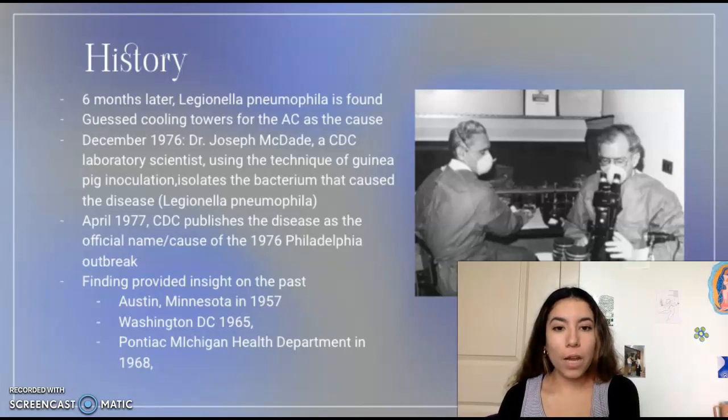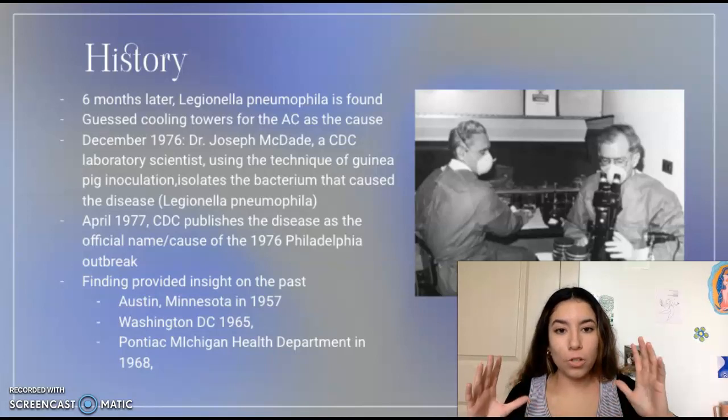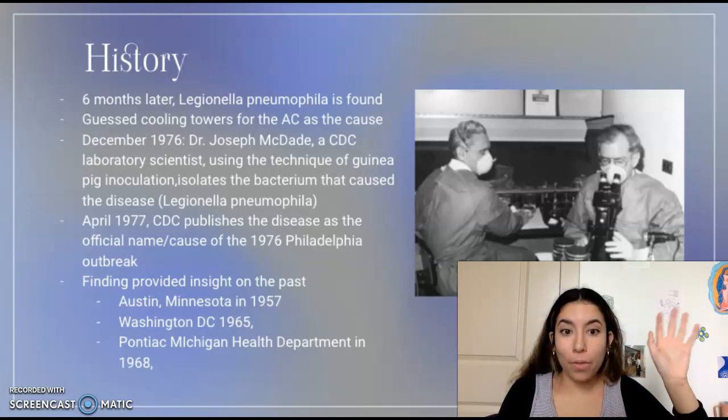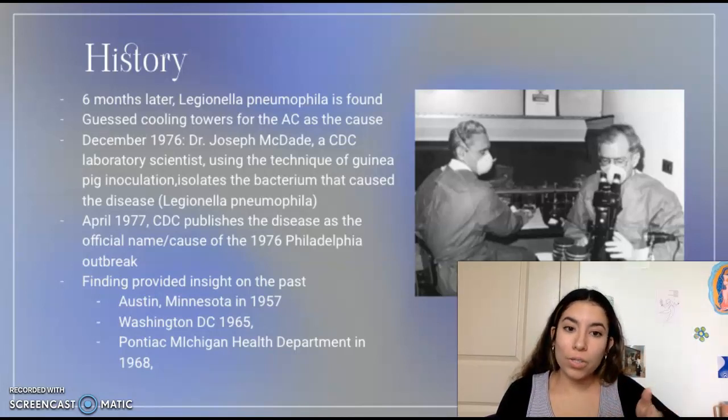They weren't ever able to confirm this because of the large amount of time that had passed, but they speculated and hypothesized that the cooling towers for the AC of the hotel that everyone was staying in were the water source that had been infected and caused the illness. Then finally in April 1977, the CDC publishes the disease as the official name and cause of the 1976 Philadelphia outbreak. So it is finally confirmed and written in the books. This is what got everybody sick.